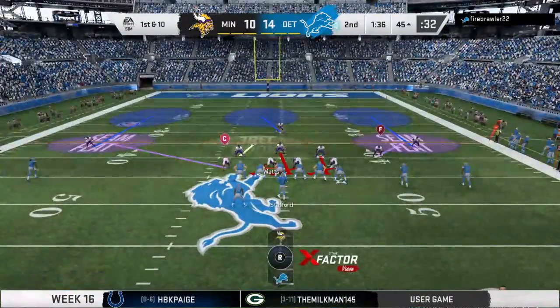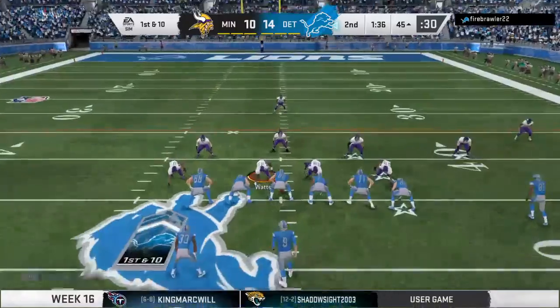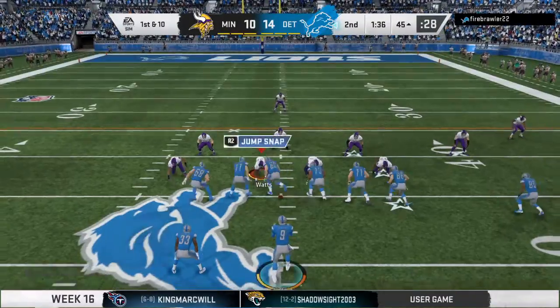Hey, 260. 54. Let's go, baby. They turn over. Get that ball.